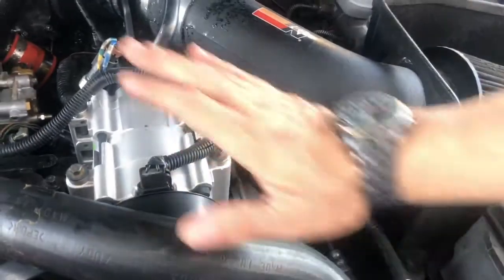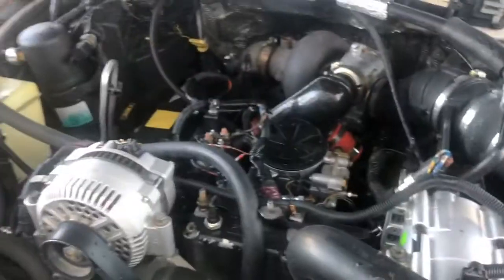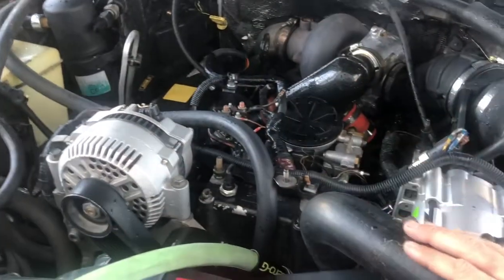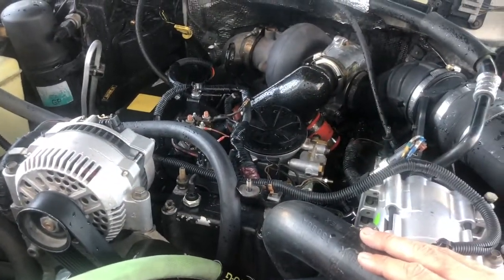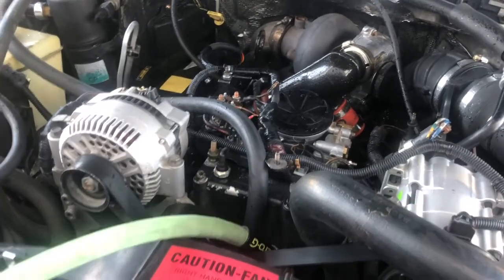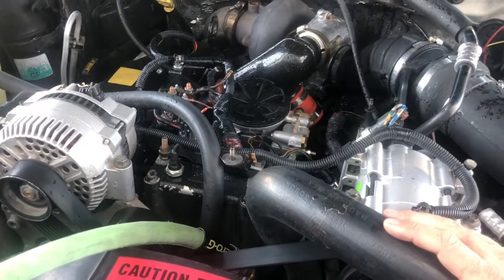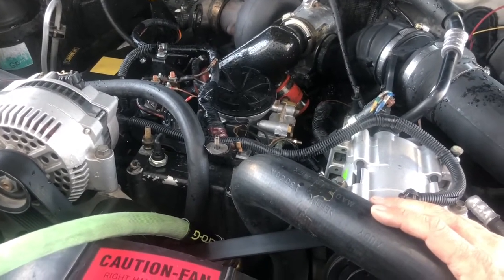The AC system's all new. It's a new compressor, new clutch, new belt, new dryer, new orifice tube. It's got a new condenser in the front. It's even got an electric fan on the front of it to kind of help it along a little bit. But it's just not enough.